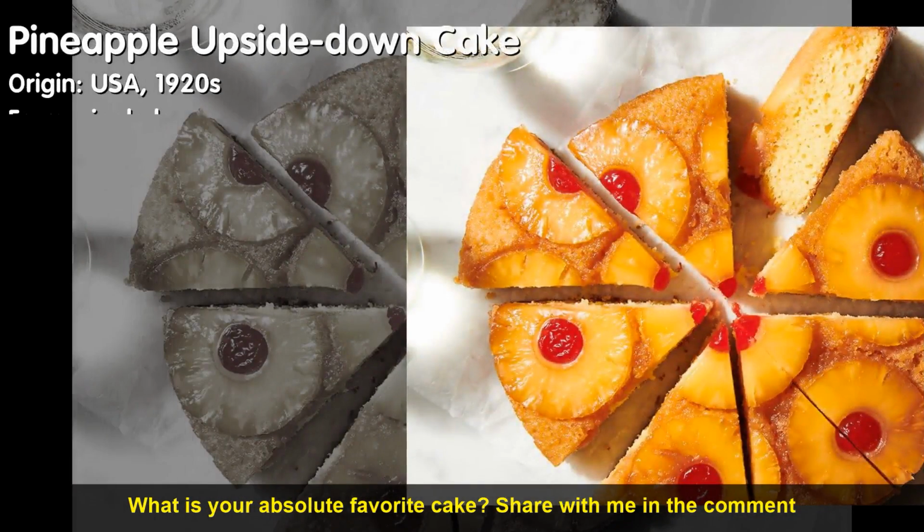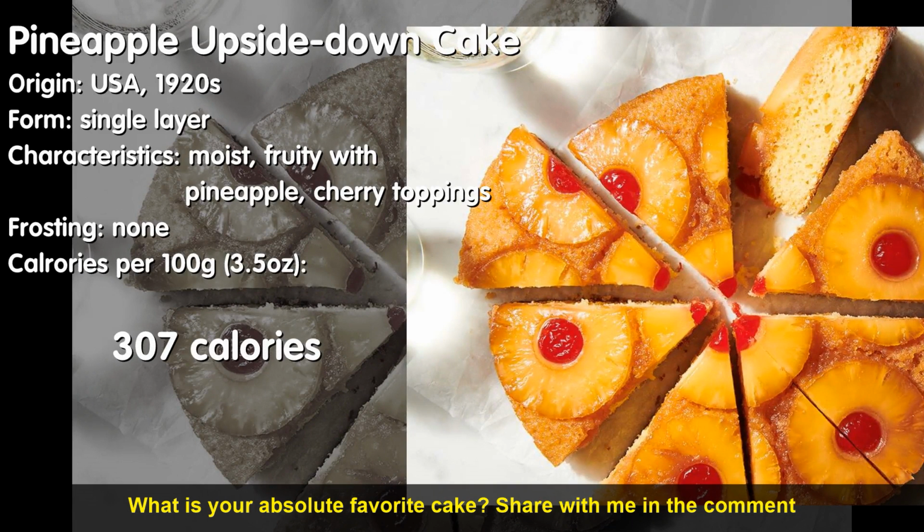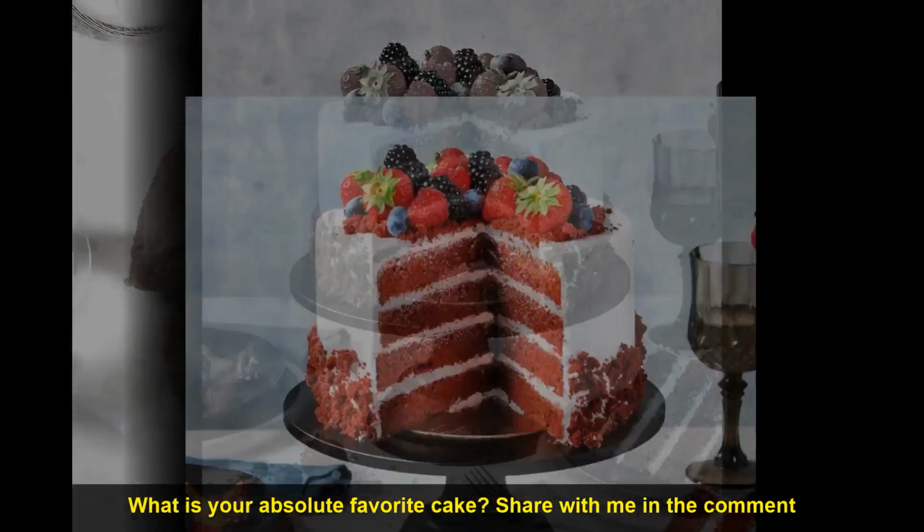Instead of frosting, pineapple upside-down cake is topped with pineapple, cherry, and brown sugar, a classic popular cake in the 50s and 60s. 100 grams has about 307 calories.